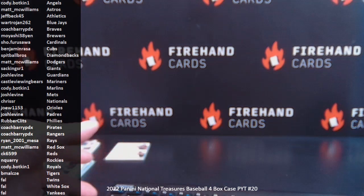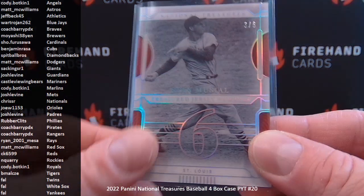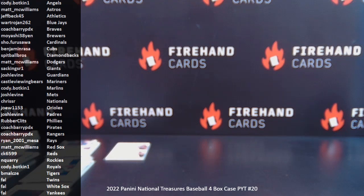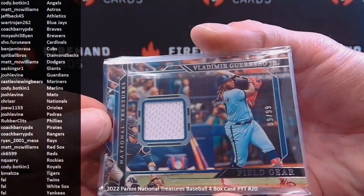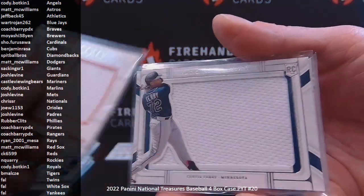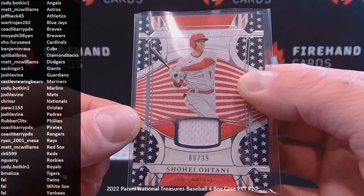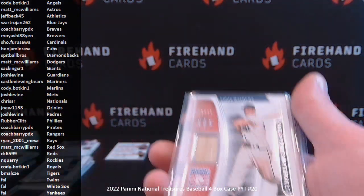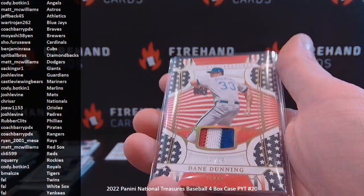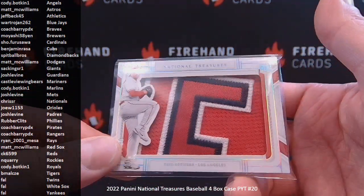Let's do a recap of what we got here. All right, we got an insert of a great one, too. Treasured jersey, number to 6 of Stan the Man Musial. Your memorabilia hits, number to 99: Vlad Guerrero Jr., Jake Berger, Tyrone Taylor, Ryan McKenna, Curtis Terry, Jordan Montgomery, and Shohei Ohtani. And a bunch of low-numbered ones. Number to 25, Eddie Matthews; number to 5, Gaylord Perry; 3 patch cards to 25, Dane Dunning; a 1 of 1, Eric Hosmer; and then a jumbo number to 10 of Reed Detmers.